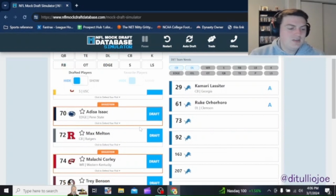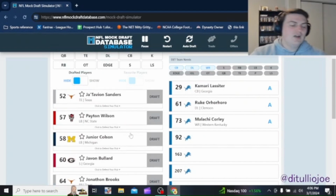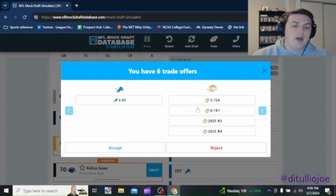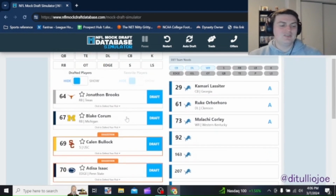Adisa Isaac on the edge could be the move. Let's go Malachi Corley. Let's see if he can add something into this offense. Now, Jameson Williams stepped up at the end of last year. We saw that reverse in the NFC Championship game. But Malachi Corley is more of a run-after-the-catch guy. I think he could add to this offense in a different way.